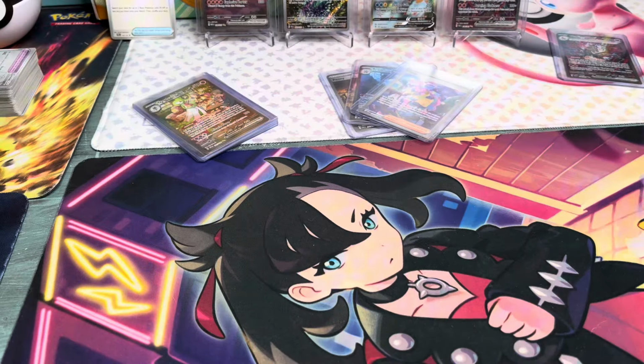And that Gardevoir card goes for about $20 to $25 right now, making it, I think, the second most expensive card in the Scarlet and Violet base set.